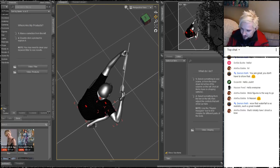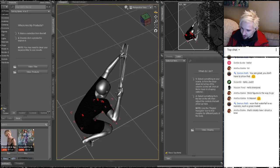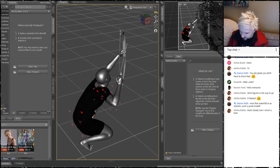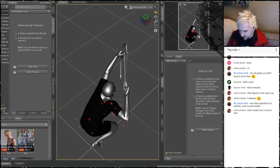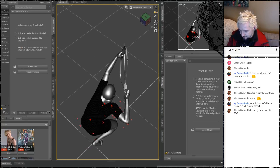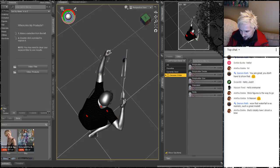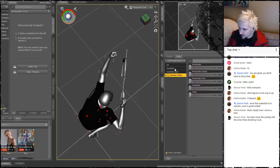I keep using shortcuts from every other 3D program to move my camera around, and it keeps doing random annoying things. Okay, so to fix this problem, I guess I'm gonna need to move this hand over here. I'm gonna need to grab that bow.